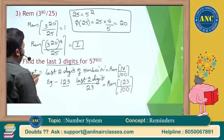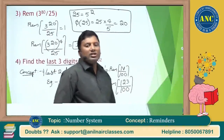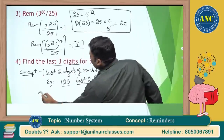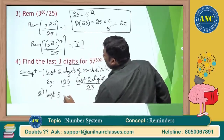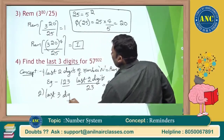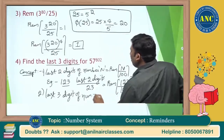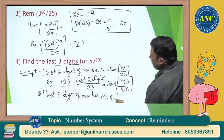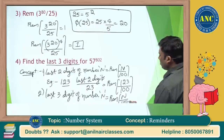Last 2 digits of a number. This is extremely important. Last 2 digits of a number is the remainder when you divide the number by 100. Next one, last 3 digits of a number. If I want the unit digit of a number, I will divide by 10. If I want the last 2 digits, I will divide it by 100. If I want the last 3 digits, I will divide it by 1000.